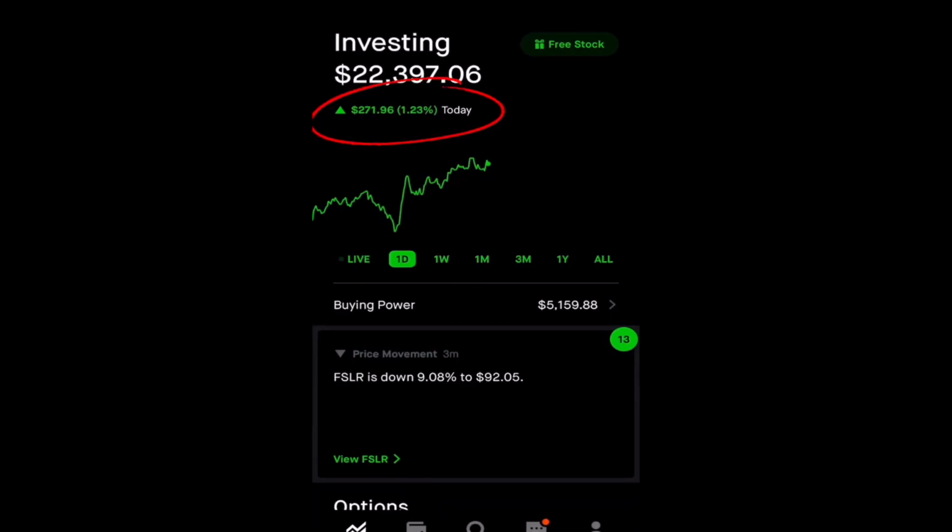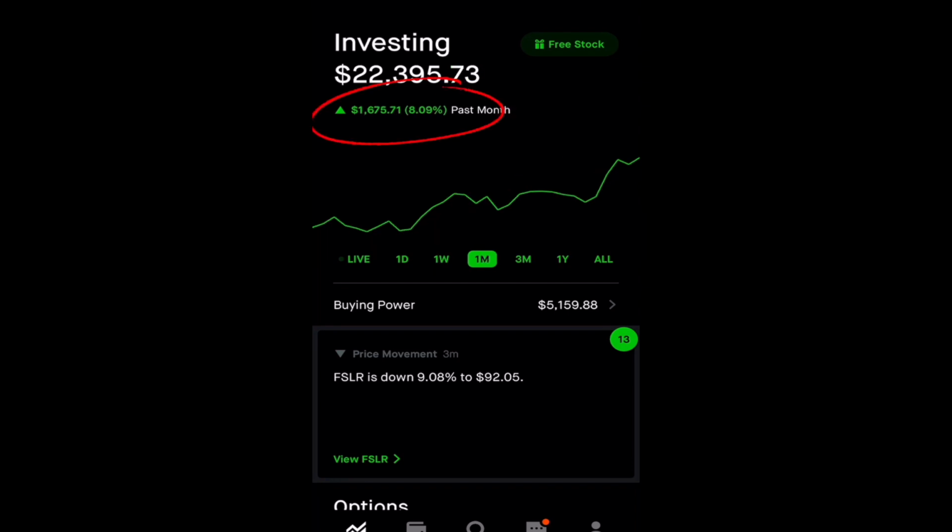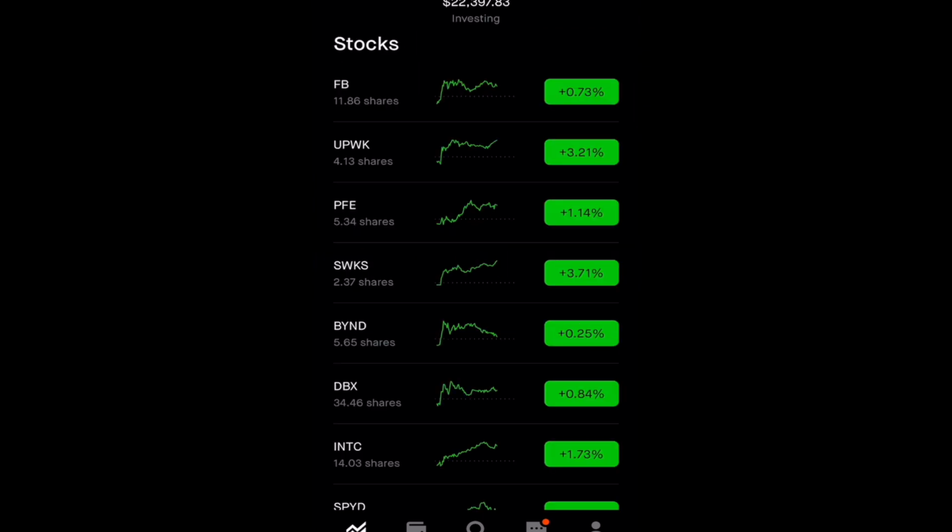So just on a recap on our account, we're up 1.2% today, up almost $300 on the day. On the week, we're actually up $903, 4%. On the month, we're up $1,600, and in the last 3 months, we're up $6,000, 36%. A lot of stocks I hold right now are green, but the main video is going to be about NIO, and then also we're going to be talking a little bit about Tesla and some of NIO's competitors like Li also.